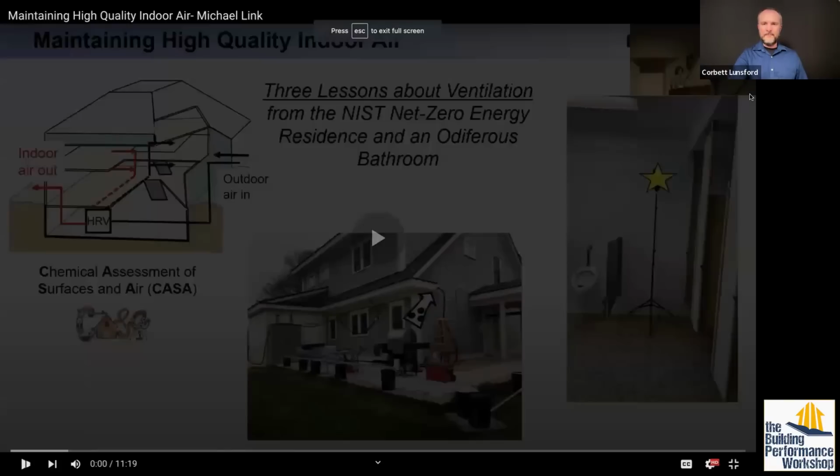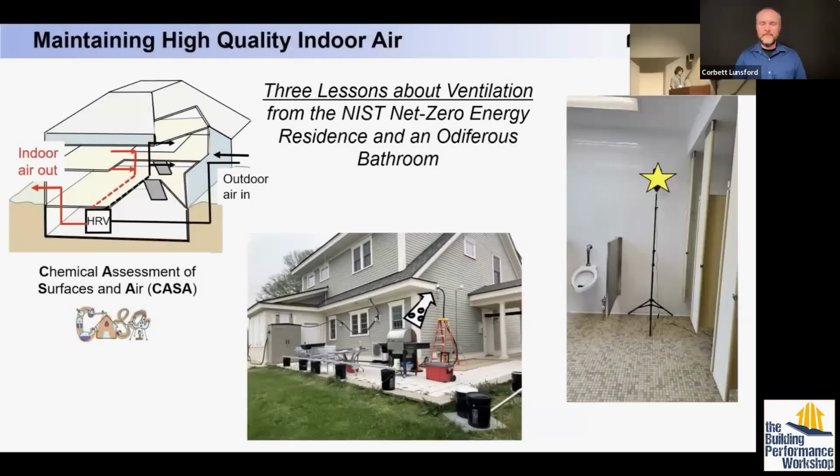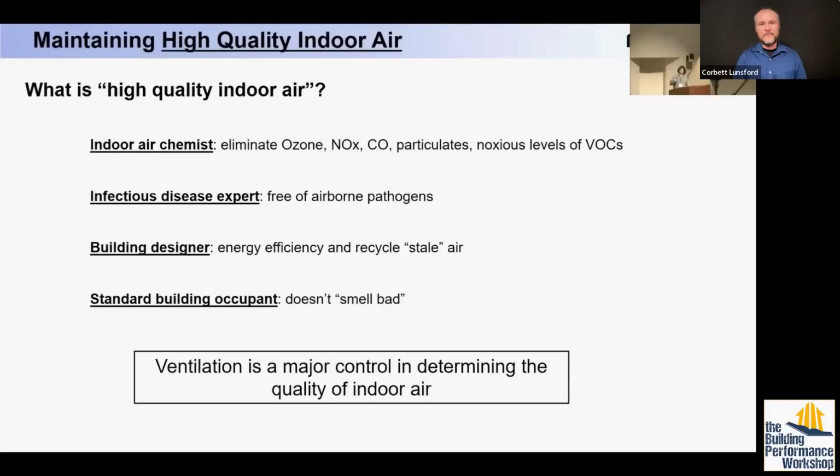So here we go. This morning I wanted to talk about the role of ventilation in maintaining high quality indoor air and 3 lessons that we learned from the net zero house and no diverse bathroom. Okay, so just to represent the diversity of interests that come to this field of indoor air quality, I wanted to simply ask the question, what is high quality indoor air? If you ask the indoor air chemist, something that's close to my heart, they might say decreased levels of criteria pollutants, noxious levels of VOCs, you got some good air. If you ask the infectious disease expert, they might say air that's free of airborne pathogens is high quality indoor air. Building designers want to increase energy efficiency and recycle traditionally stale indoor air with fresh outdoor air. And then maybe the standard building occupant just doesn't want the place to smell bad.